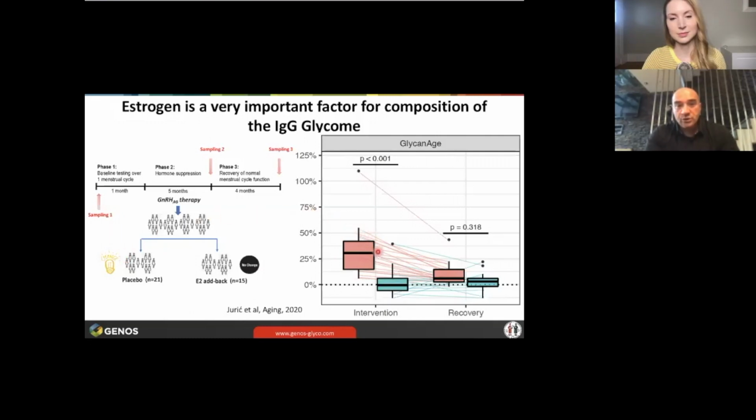And the women who did not receive estrogen supplementation, they became on average 30%, meaning something like 7 to 15 years older than what they were before this intervention. While women who were receiving estrogen, they just remained on the same level. And when this chemical intervention was stopped, they all returned to the normal level. So the normal cycle of hormones, which happens every month in women, does affect your GlycanAge a bit.